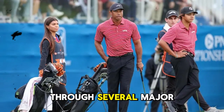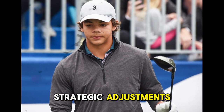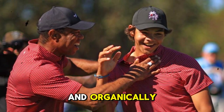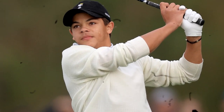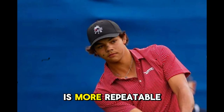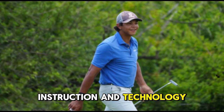Tiger's swing went through several major changes throughout his career, often driven by injury concerns or strategic adjustments. Charlie's swing has evolved more gradually and organically. Charlie has several technical advantages that Tiger didn't have at the same age. His swing plane is more consistent, his impact position is more repeatable, and his tempo is more controlled. These are the benefits of modern instruction and technology.